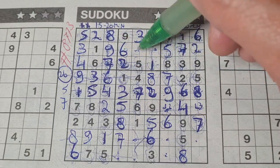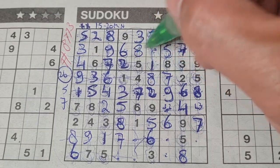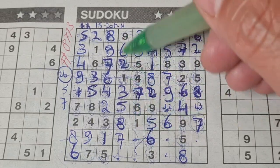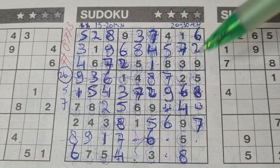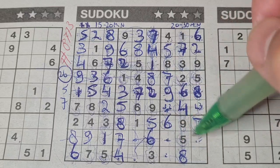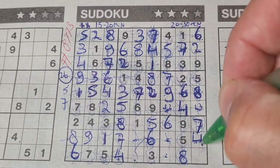Two numbers left in this big square: 4 is missing and 8 is missing, 4 and 8. We have 8 in this column, no 8 there, 8 should be here, and a 4 goes there. 4 in the last column, 4 in this column, 4 in the middle column, so the column next, the only place left, 4 should be there. 4 in the last row, 4 in that row, so the row between, the only two places left, the 4 should be here, or there. We have a 4 in this column, no 4 there, 4 should be here.